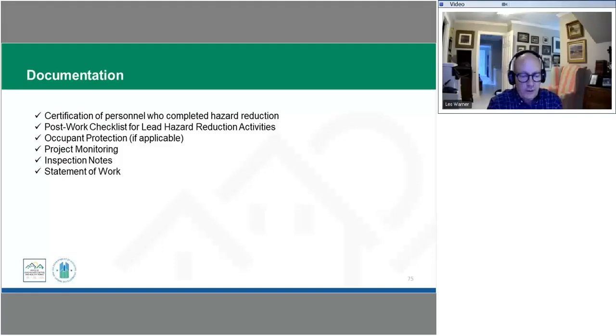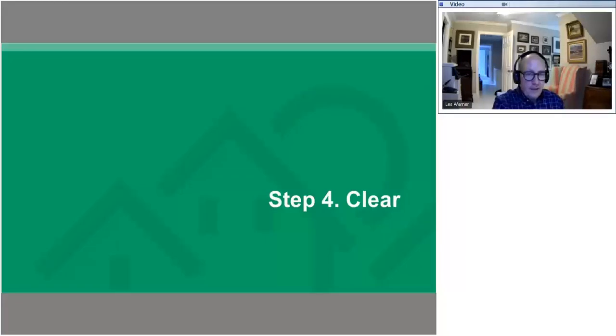So really, the documentation that we would expect to see at the completion of our treatment process was, first off and most importantly, making sure that we could document that that work was being completed by folks that had appropriate certification in place, not only the firm, but it also may apply for workers having training. Also being able to show our post-work checklists, showing that not only occupant protections and clearance have been completed, any of the documentation of your oversight on monitoring inspections, and those statements of work which would clearly call out for contracted work what the standards were, what the certification was, calling out things like lead-safe practices, those sorts of things.